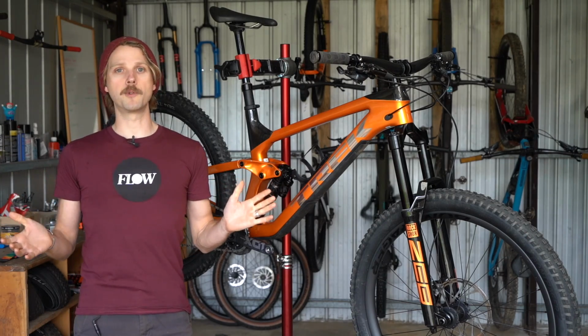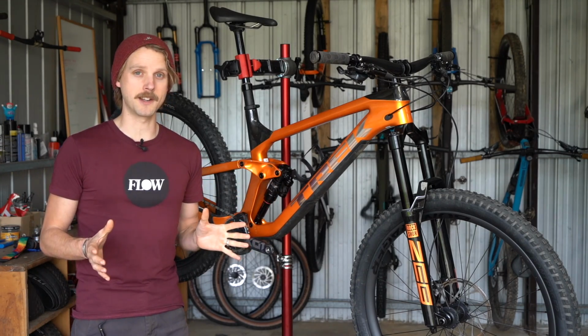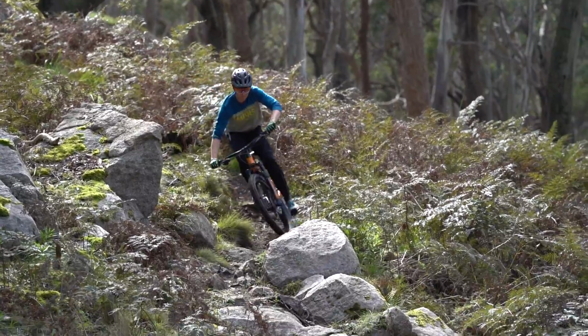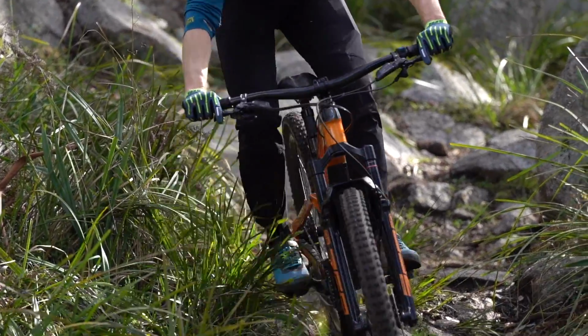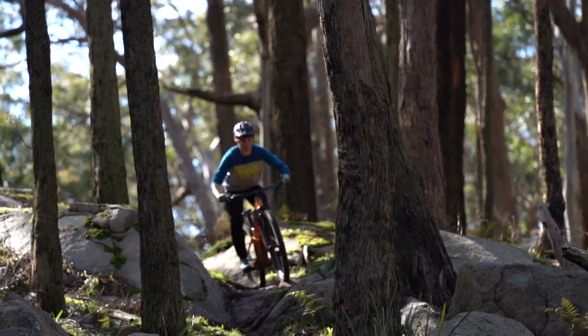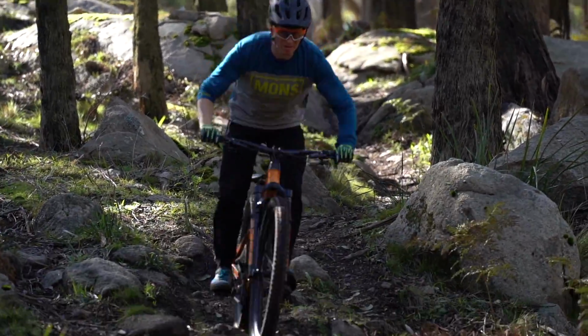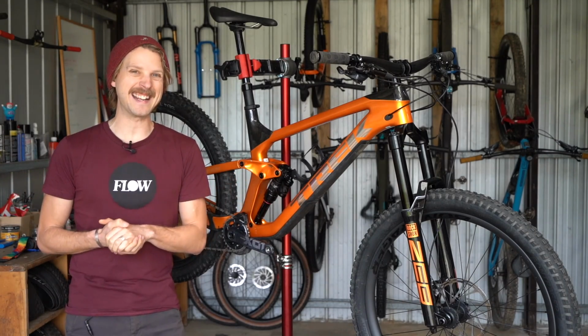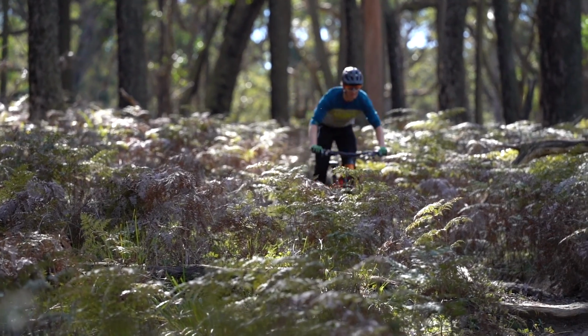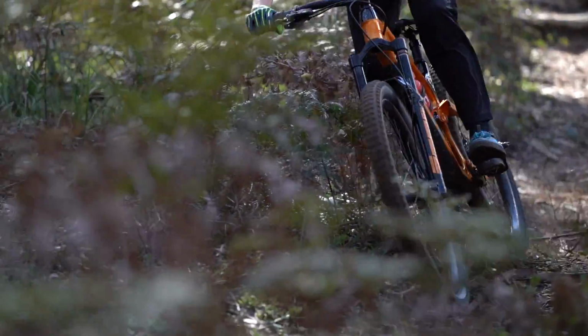The other standout attribute of this bike is just how stable it is in really steep and rough terrain. The geometry is dialed, the Zeb fork is absolutely brilliant, but it's really that ultra plush and ultra sensitive rear suspension design which gives this bike so much control. What really surprised us about the Slash though is that it isn't just a monster truck. In fact, this bike is inherently agile and playful on the trail.